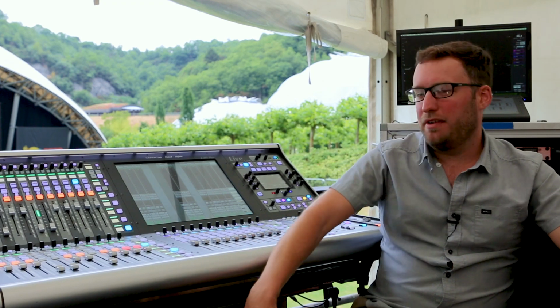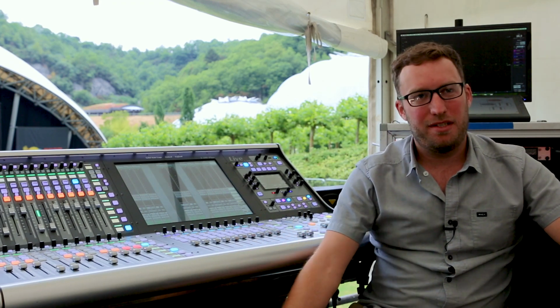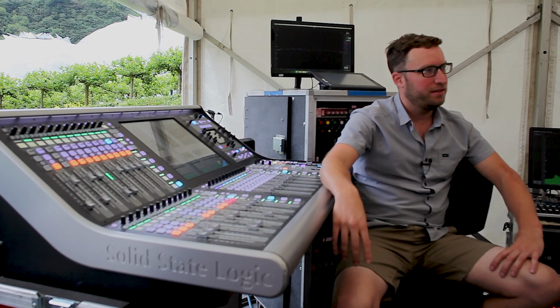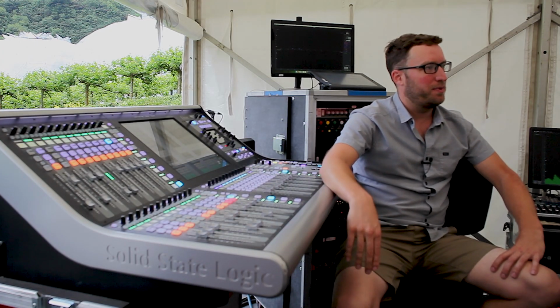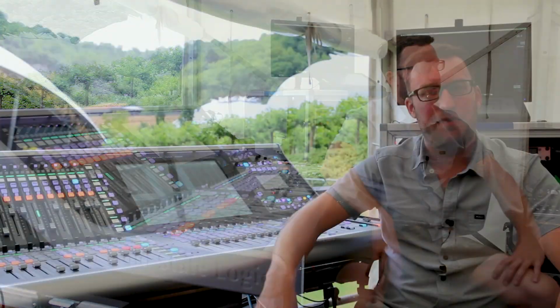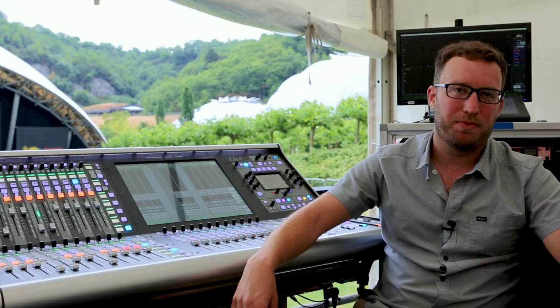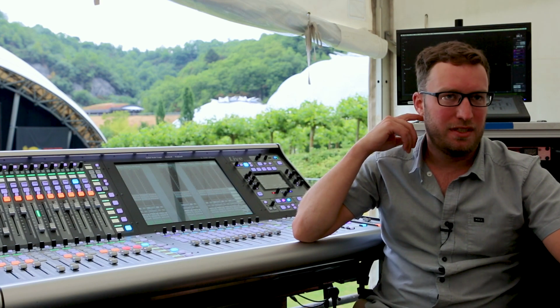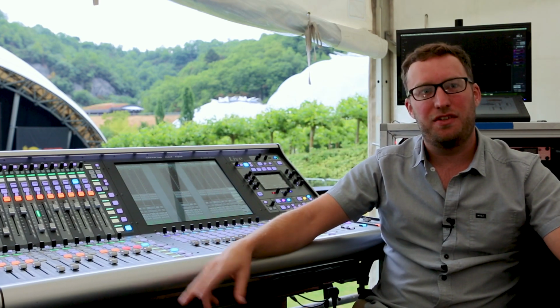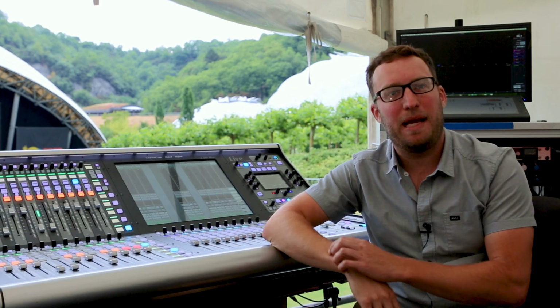So Queens of the Stone Age, pretty straightforward rock and roll band. Drums, bass, two guitar players, four of the guys sing, a couple keyboards on stage as well. Drums, pretty straightforward, four-piece drum kit. He has some triggers as well for some specific samples for songs. Bass, we take that, DI, and two microphones. He's got two amplifiers on stage.